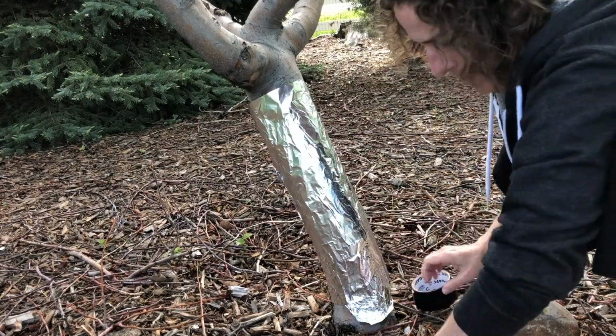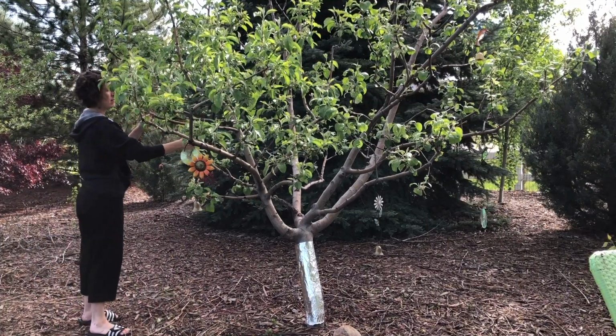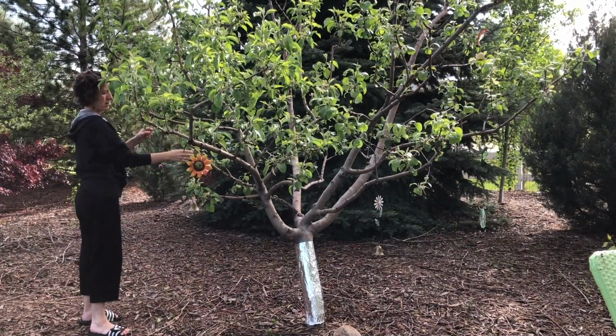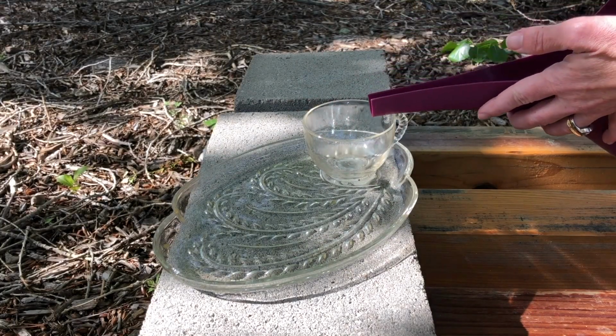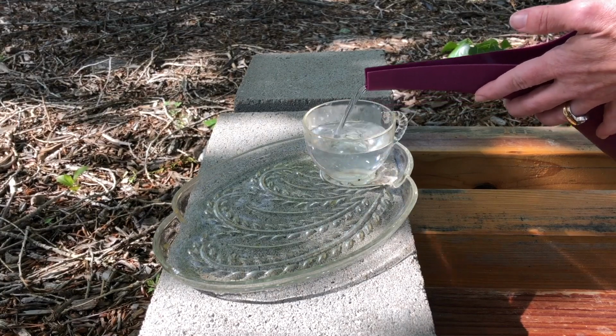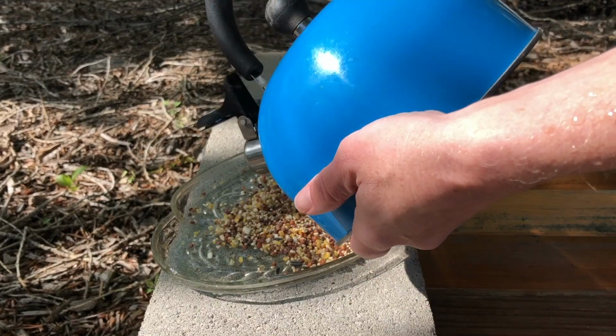Now, one tip I have is that animals will get used to the items you put in your garden to keep them out. I recommend moving things around once in a while to change it up and throw them off. Feed those pests somewhere else to keep them away from your garden. I placed water in the cup and birdseed on the plate, and this keeps birds away from my garden.